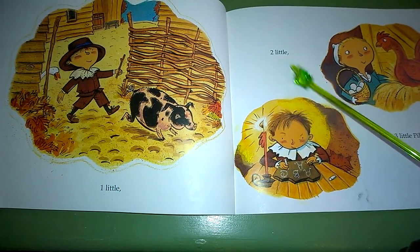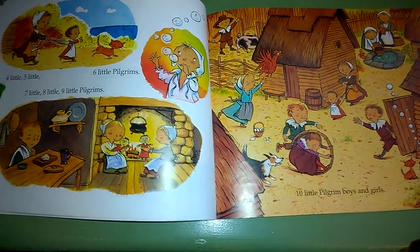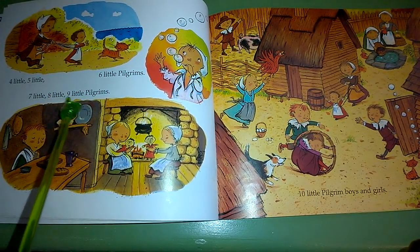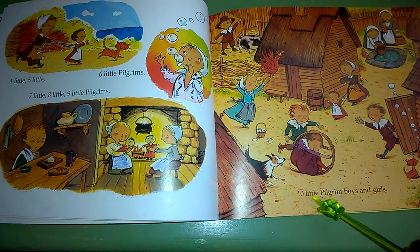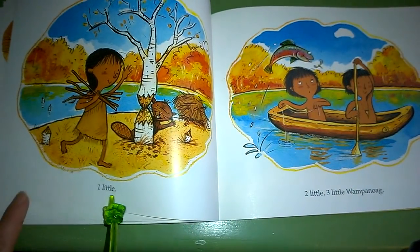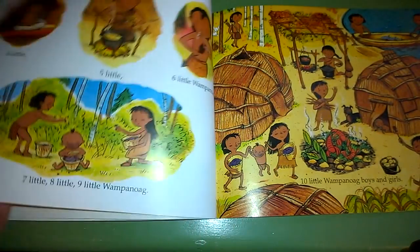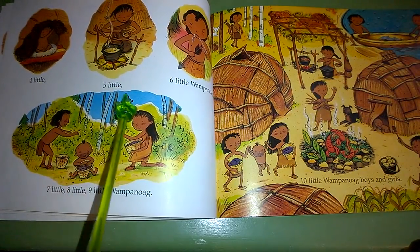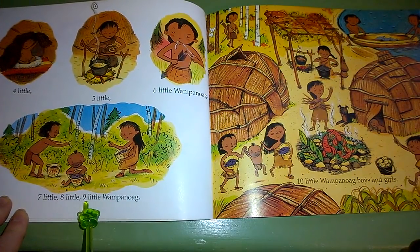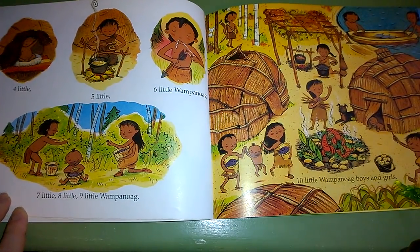One little, 2 little, 3 little pilgrims. 4 little, 5 little, 6 little pilgrims. 7 little, 8 little, 9 little pilgrims. 10 little pilgrim boys and girls. 1 little, 2 little, 3 little Wampanoag. 4 little, 5 little, 6 little Wampanoag. 7 little, 8 little, 9 little Wampanoag. 10 little Wampanoag boys and girls.